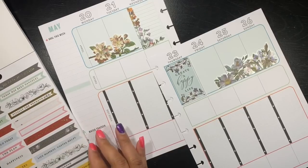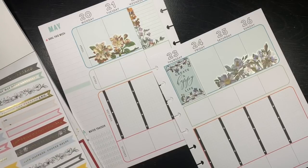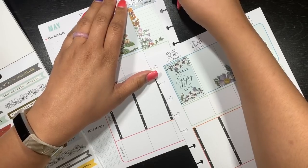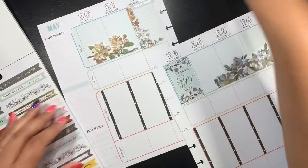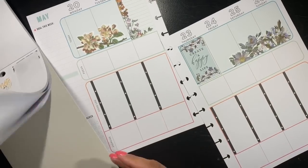Okay. And actually, how awesome is this? I flipped to this page and guess what's down here? Get it done. So I'm going to put this right up here at the top, because I just want it to be right there where I can see it. Get it done, because that's what needs to happen. I need to get it done.